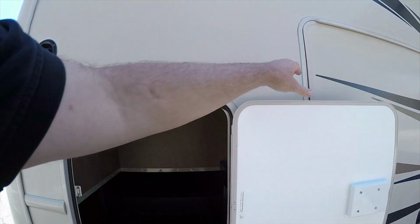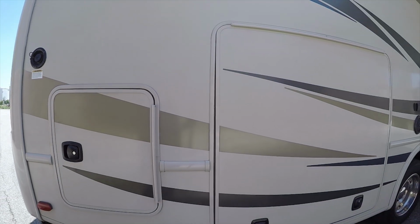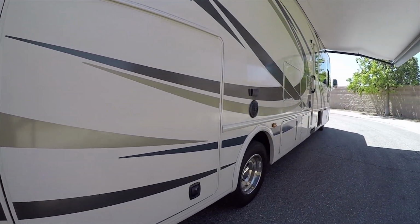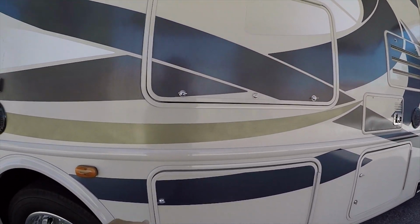Sorry about the banging around. But the rear goes all the way through across. It has an outside TV, which I'll open in a minute.